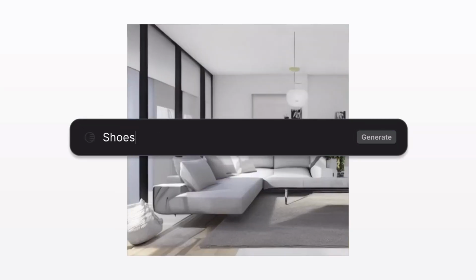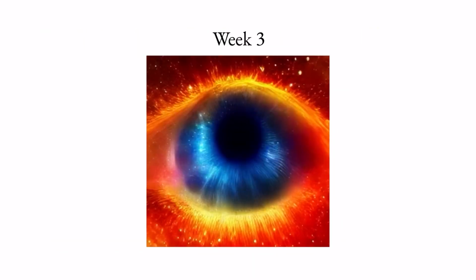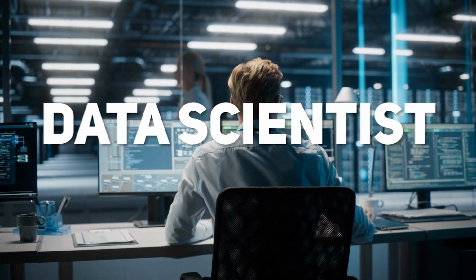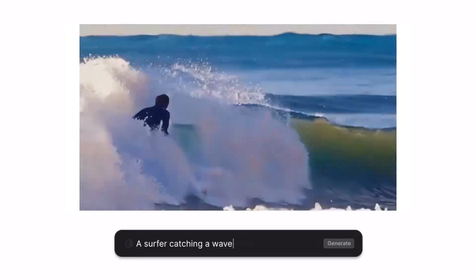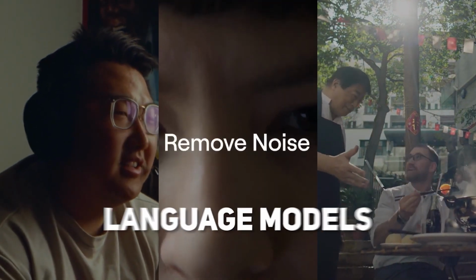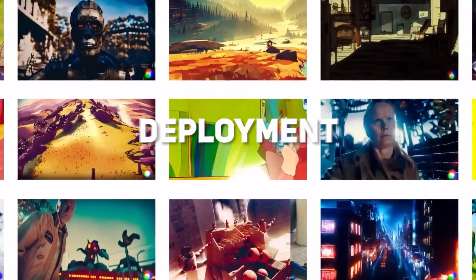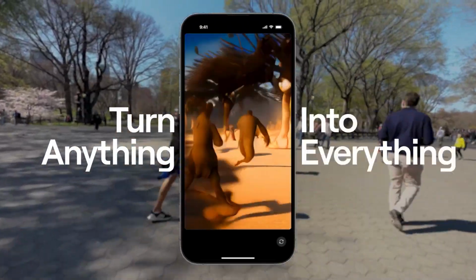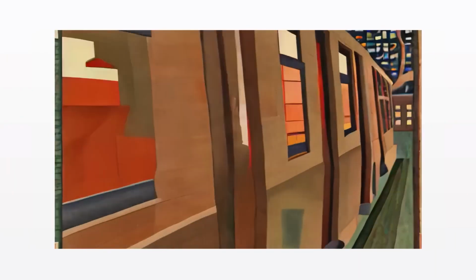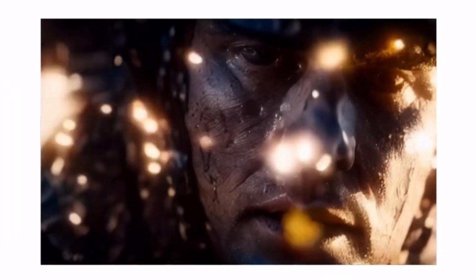Runway ML is a cloud-based platform that lets you experiment with machine learning models and create custom AI applications. You don't need to be very good at programming to use this AI tool. Whether you're a data scientist, artist, or developer, Runway ML's powerful tools make it easy to explore and innovate. The platform offers pre-trained models for image and audio processing, language models, and other tools like data preprocessing, model training, and deployment, all of which can help bring your AI vision to life. With its intuitive interface and user-friendly features, you can unleash the power of machine learning without needing a PhD.